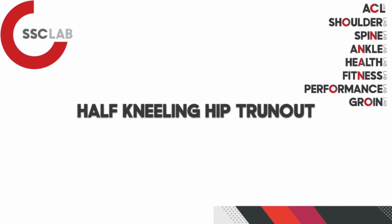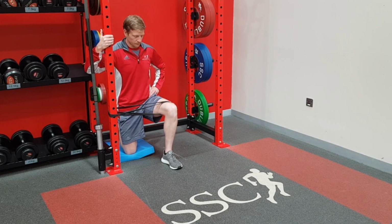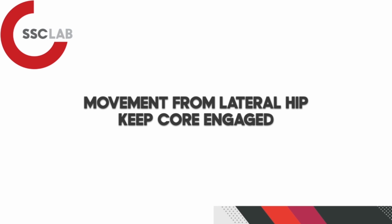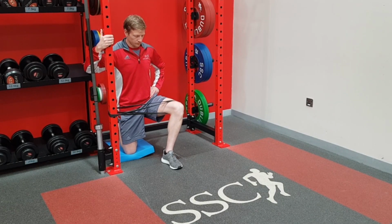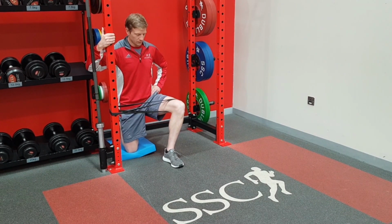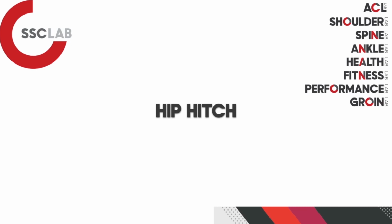So the first exercise here is the half kneeling hip turnout. Now we can see here some of the important parts of the setup is that the front knee is at 90 degrees and the hips and trunk remain still, keeping the core muscles tensed up. So the movement should come from the lateral hip, keeping the core muscles engaged. And we can see here we slowly turn the band out. We should feel the left glute muscles working hard, and then pause at the end and slowly return to the start position.